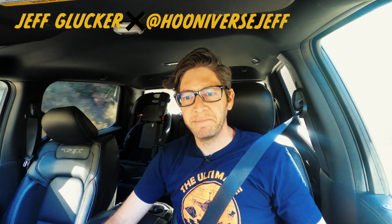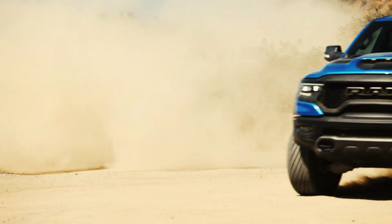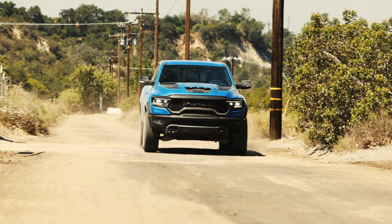Most bananas vehicle I've driven in a long time, if not ever. This is the 2021 Ram 1500 TRX. Some of you can say T-Rex. I don't want to say that. I don't think trucks, Ram trucks, TRX. This thing is absolutely batshit crazy.